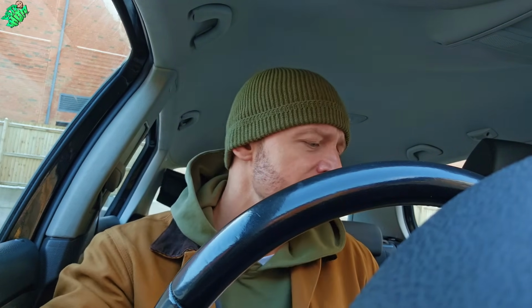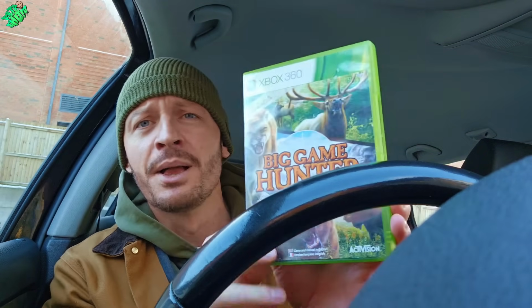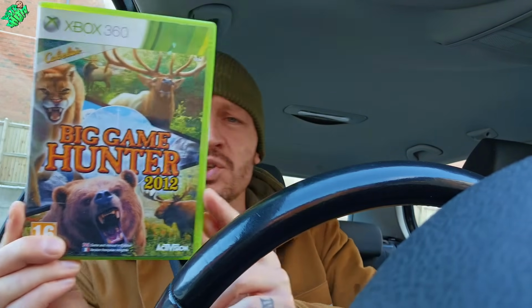There's definitely been an increase in stock levels at CeX with 360 in recent times. I think because the prices have all gone up, people got to that point where they started trading stuff in, and I think the hype's dying down, maybe a little bit. But anyway, that is Big Game Hunter 2012.